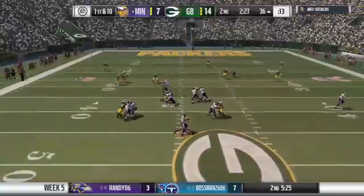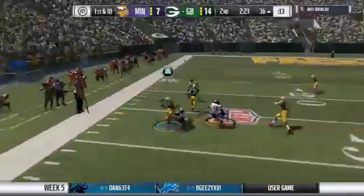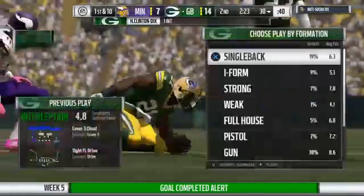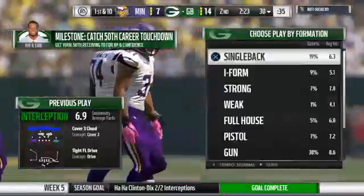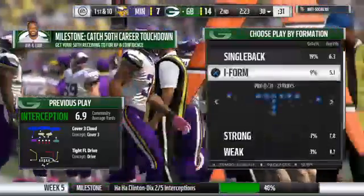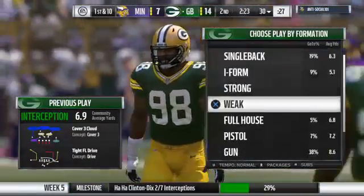On 1st and 10, Bridgewater. Deep drop. And for the 3rd time here in this half, it's intercepted. And it's Clinton Dix with a pick. And his guys will take over at the 30-yard line. Now the Packers get set to go. A good balance attack for that last touchdown drive they had. Now it's time to see if they can do that again.